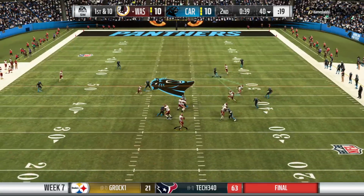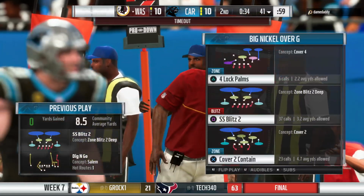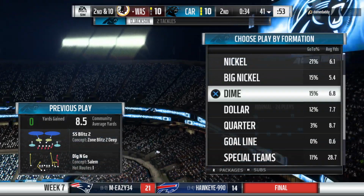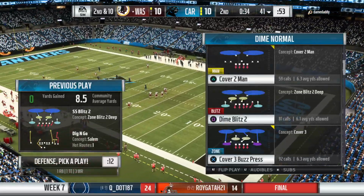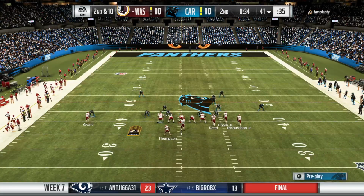Now following the interception, here's Newton. Complete. Richardson has it. No gain there on the completion. 2nd and 10. And before this second down play, we'll get a whistle, a signal, and a timeout, as the clock will stop with 34 seconds to go before halftime. Had the completed pass, but for no gain, stopped right at the line, so it's 2nd and 10.